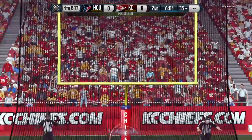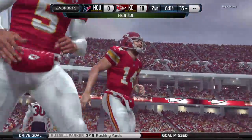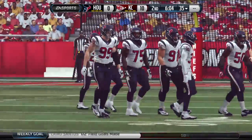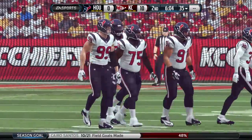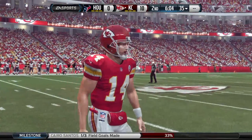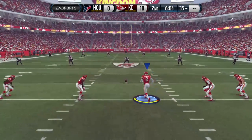And the kick is good for 3. Everyone knows they were looking for 7 on that trip, but they add the field goal and have a nice little cushion here early in the 2nd quarter, Phil. I agree with what the coach did there that time. That was a good job. Get the 3 points and keep everything rolling your way and put doubt into your opponent's mind.